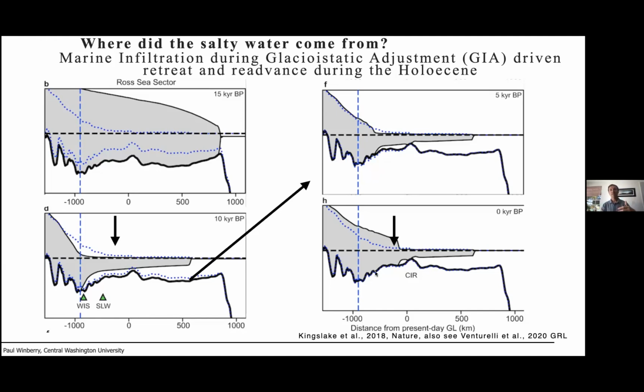And basically, the potential is that, due to a glaciological adjustment, the ice sheet can go back farther than it is now. And then after you've unloaded the ice, the solid earth rebounds and the ice sheet will re-advance. During this time, when the ice sheet has retreated, seawater comes in and infiltrates into these sedimentary basins. And that's why we have salty water: where the ice meets the ocean now is not the most retreated it's been. Okay, so that's how we get the salty water.